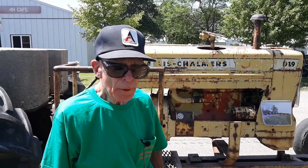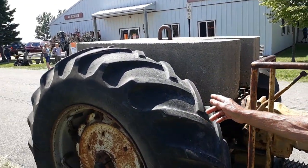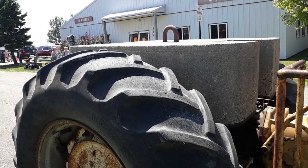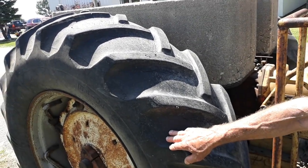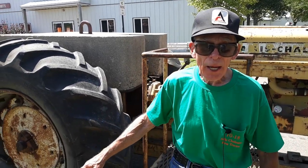Now if you look at the tow tractor, you see that big concrete weight. The reason for the weight is we didn't put fluid in the tires, because we didn't want to get a leak on the track and spill that calcium chloride all over the track, which would mess up the traction for tractors.